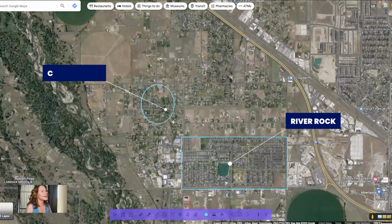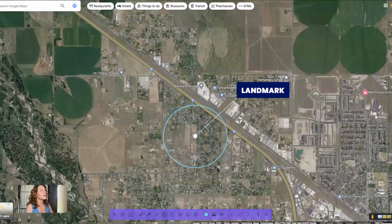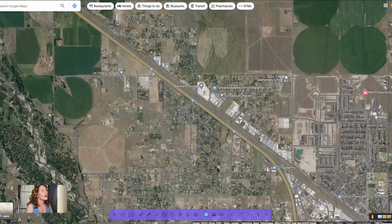And just beyond that is Cobblestone, Landmark, and other neighborhoods with larger lots and beautiful homes, all in this area here. Just beyond all of that, to the north of the interstate is 4 Meadows, which tends to have a variety of newer and older homes, also with larger lots. We'll drive through the whole area, but focusing mostly on River Rock, Cobblestone, Landmark, and 4 Meadows.